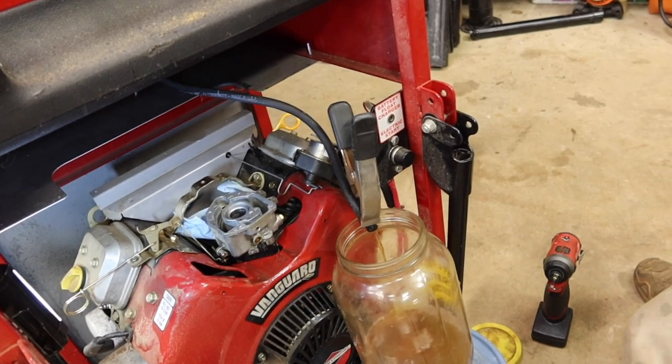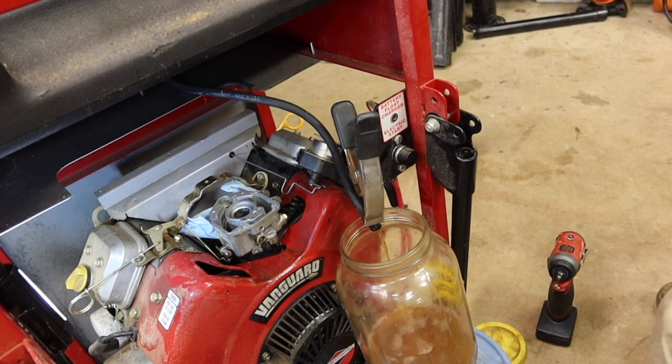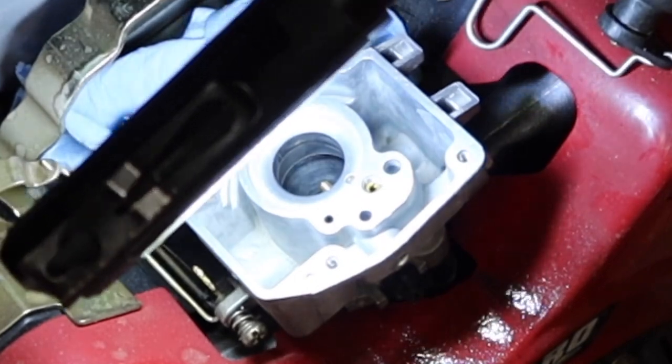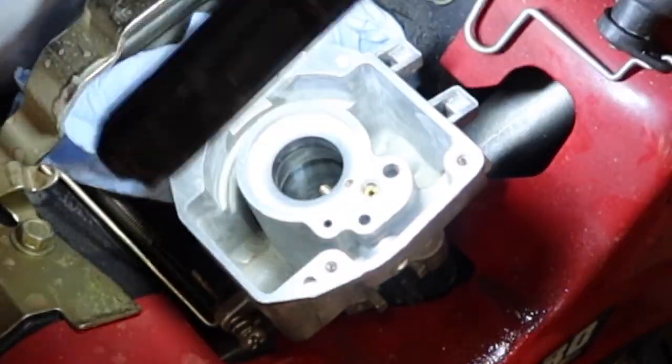We're gonna let that go ahead and finish draining. I don't want this gas in there at all. I don't like it. Looks funny, has a funny smell to it. That's how the carburetor came out. Not terrible. A lot of it just cleaned right up.